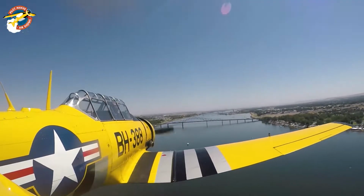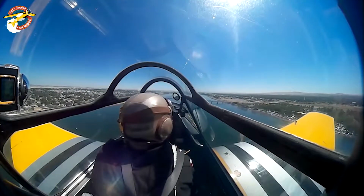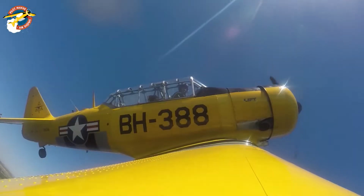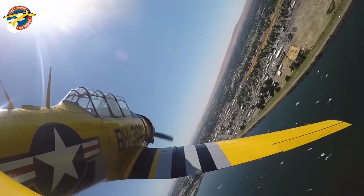When not flying this vintage World War II warbird or teaching the next generation of pilots, he donates his time and his twin-engine Beech 18 to transport wounded veterans around the region to be reunited with their families as a volunteer for the Veterans Airlift Command.